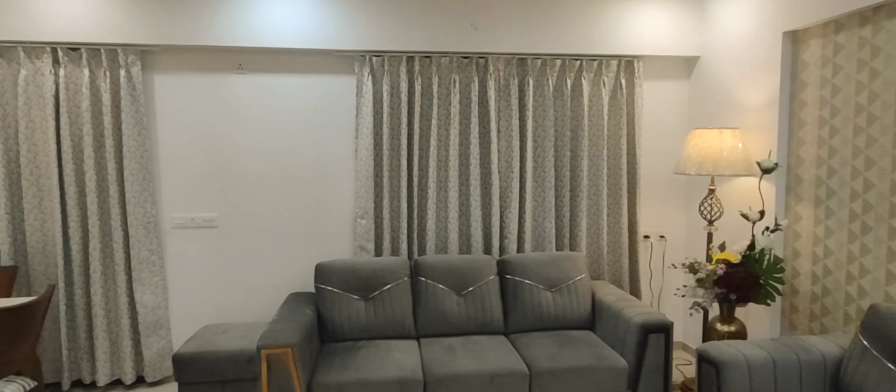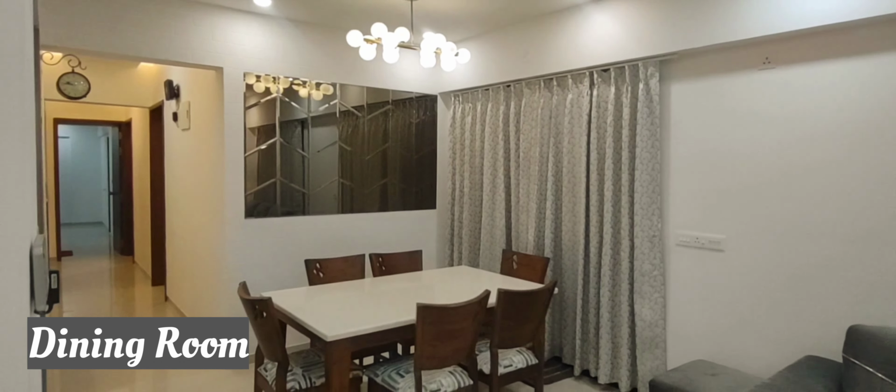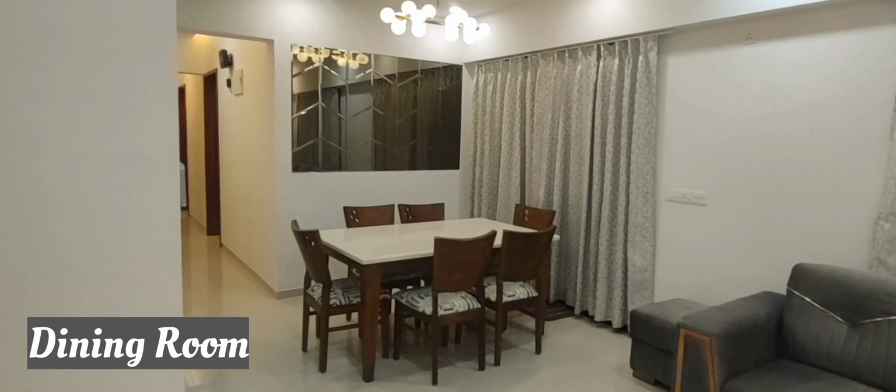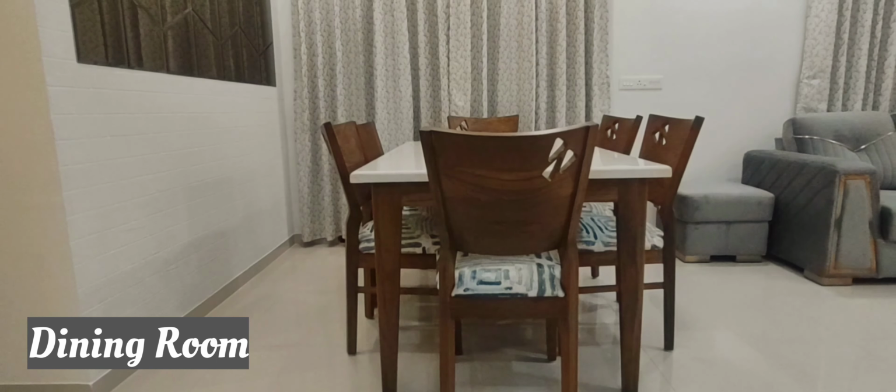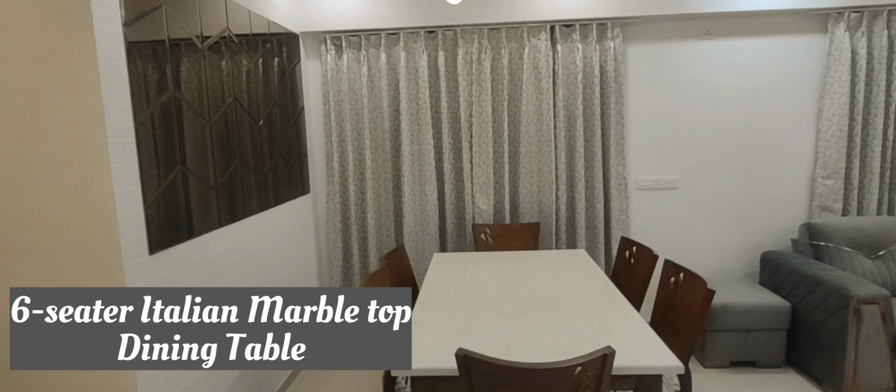The living room flows into the dining room and opens into the same familiar warmth of grey and white shades. The highlight of this room is the bevel mirror design over a white brick textured wall.